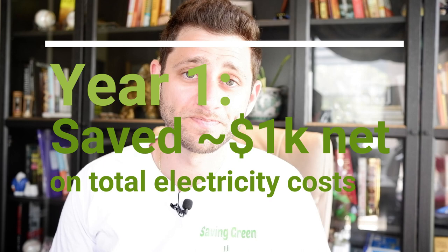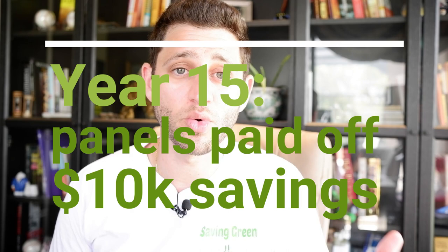Now, while that is more expensive than what the efficiencies would have saved us, about 30%, it's still a great amount of savings, and our carbon footprint has dropped by about 76% from my estimates. Now, according to our payment schedule, we should pay off our solar panels in about 15 years, at which point we'll save about $10,000 versus what our electric bill would have been.